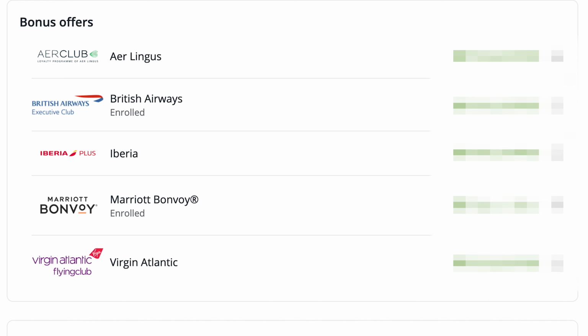Understand? Good. So let's go through all 5 current transfer bonuses from Chase, and these are available on multiple different cards, okay? You're gonna see them on the Ink Preferred, the Sapphire Preferred, and also the Chase Sapphire Reserve. And after we go through them, we're going to get into a couple more super valuable welcome bonuses right at the end, so stick around for that. So currently we have transfer bonuses on Aer Lingus, British Airways, Iberia, Marriott, and Virgin. And that Virgin one was just added a few days ago. Let's go through the details on all of them.